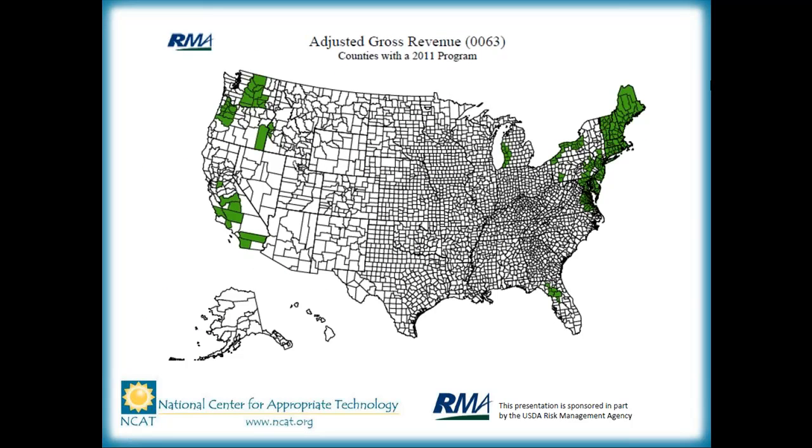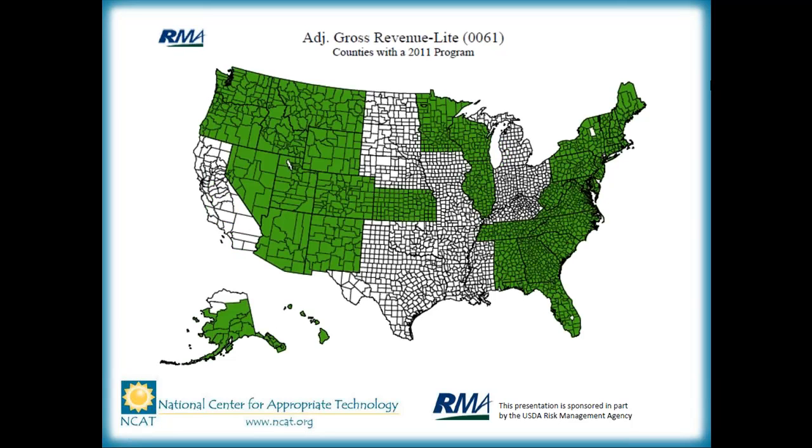Unfortunately, adjusted gross revenue, this higher level of coverage of gross whole farm revenue, is only available in very limited counties in the United States. There are a few counties in the southeast where you can see it is available. And unfortunately, even Adjusted Gross Revenue Lite, which is what I'm going to be concentrating on today, is also not available in every state in the United States yet. It is, however, for the folks that are joining us from the southeast today, you can see that it is available in the entire Valdosta region of the Risk Management Agency, which includes Alabama, Georgia, South Carolina, and Florida. So that's why we're focusing on that region a little bit today.